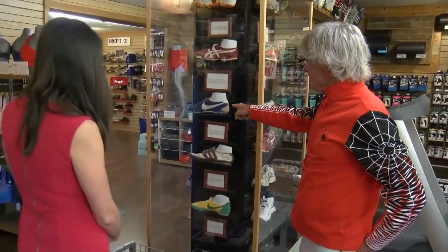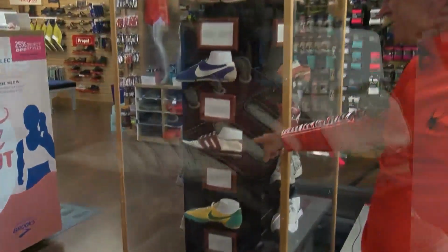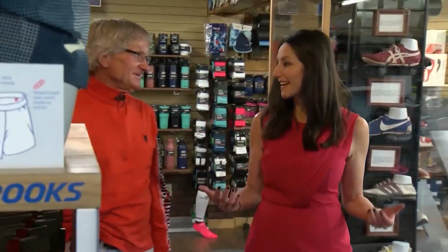This is the very first Nike shoe that was nylon. Underneath, that's the very first running shoe from New Balance in 1964, maybe? You would be hard-pressed to find anyone who knows more about athletic shoes than Stan Hawkerson. I came out of Cal Poly, a kinesiologist.